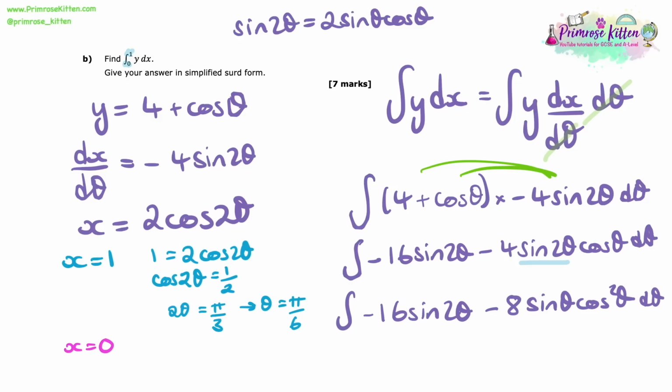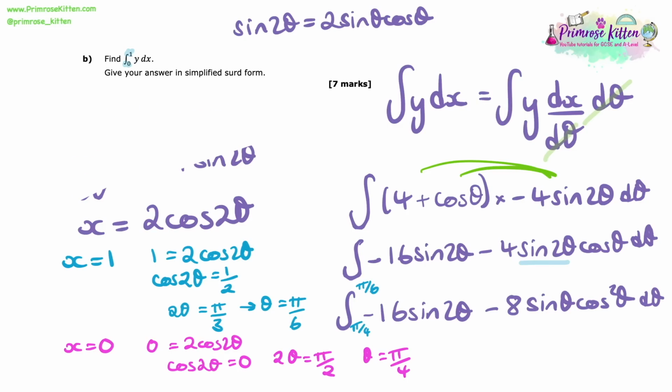Now we've got x equals 0. So 0 equals 2 cos 2 theta, and therefore cos 2 theta equals 0. If we do the inverse cos of both sides in radians, we get that 2 theta equals pi over 2, and therefore, finishing that up, theta equals pi over 4. So there we have it. We have our 2 limits now. Our upper limit we're going to put as pi over 6, and on the bottom we're going to put pi over 4. So now we're ready to do our integration.